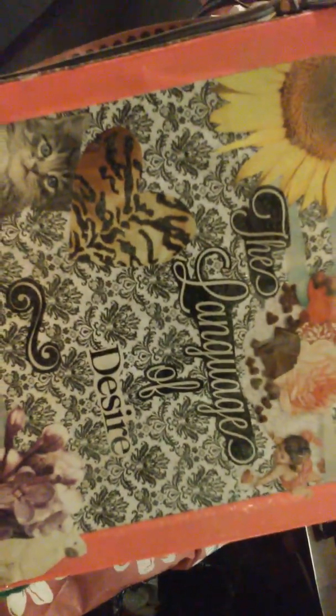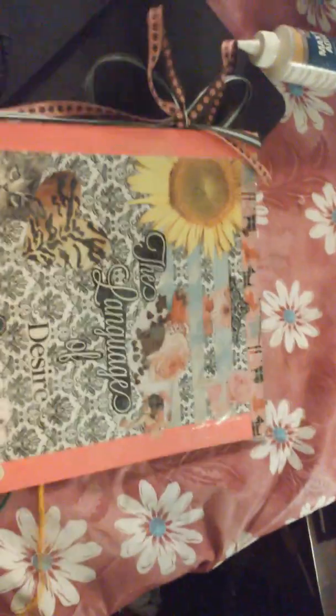Again, this was an accident. I didn't know I was making a junk journal, and I do plan on making this something for myself and something very random and fun and different. I just thought I'd share.